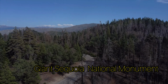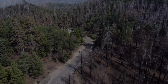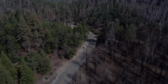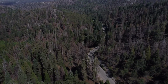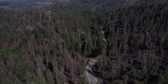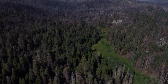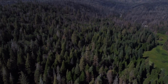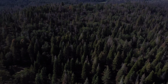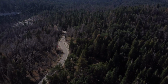Just along the Great Western Divide lies Giant Sequoia National Monument. For thousands of years, these giant trees have survived fires, droughts, heat waves, and other environmental conditions which have been affected by climate change throughout these mountains and forests. Today I'm going to do the Trail of 100 Giants and the trail to Nobe Young Falls.